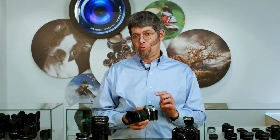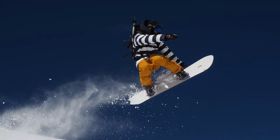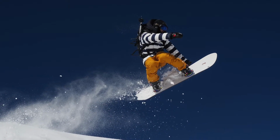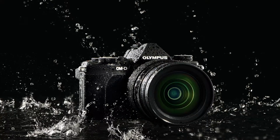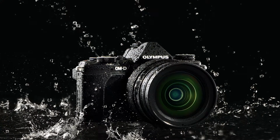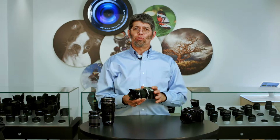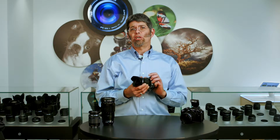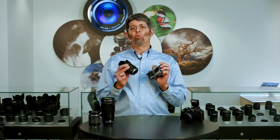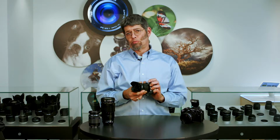The EM5 Mark II can go to photo destinations that are practically prohibitive for larger, heavier systems. Because it's splash, dust, and freeze-proof, it performs in even the harshest environments. Its all-metal body can stand up to heavy use, and Olympus's renowned ultrasonic dust reduction system ensures that shooters can change lenses even in dusty or windy conditions without worrying about debris on the sensor ruining your shots.